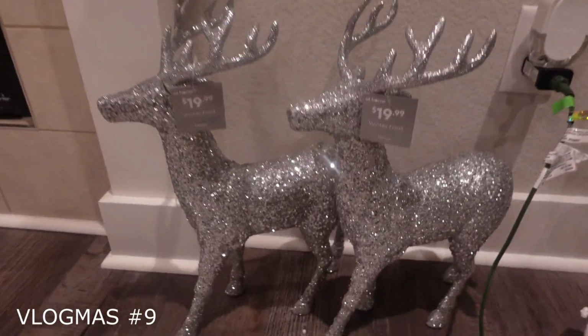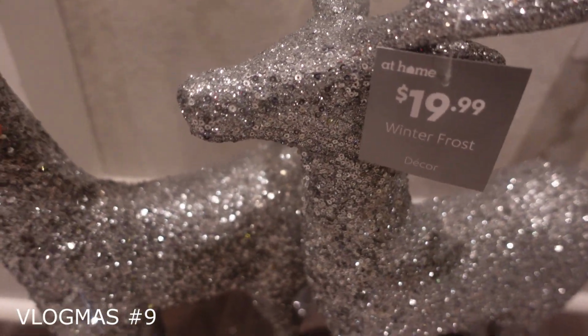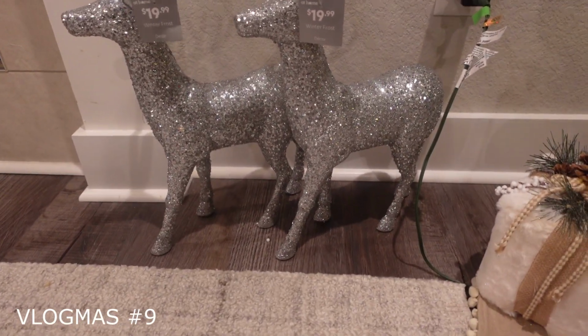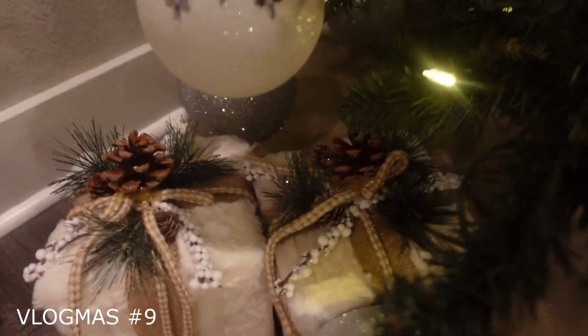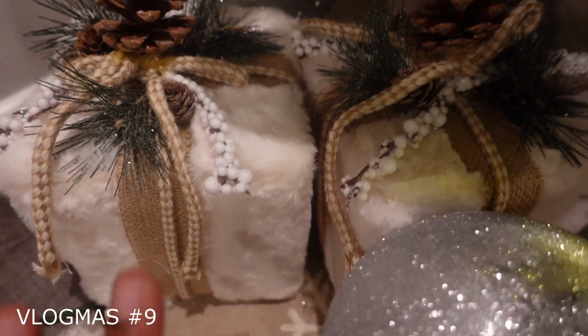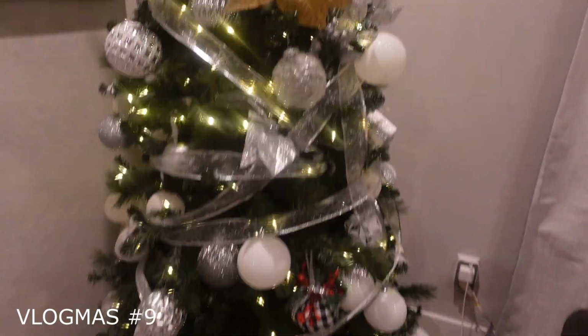As you can see, I have two reindeers right here. I still have my tags on them. I got these from At Home, both of them. I thought they were really cute. I bought these last year, though. And my two decorative presents I got from At Home. Most of my ornaments I got from At Home, and that's my tree, guys.